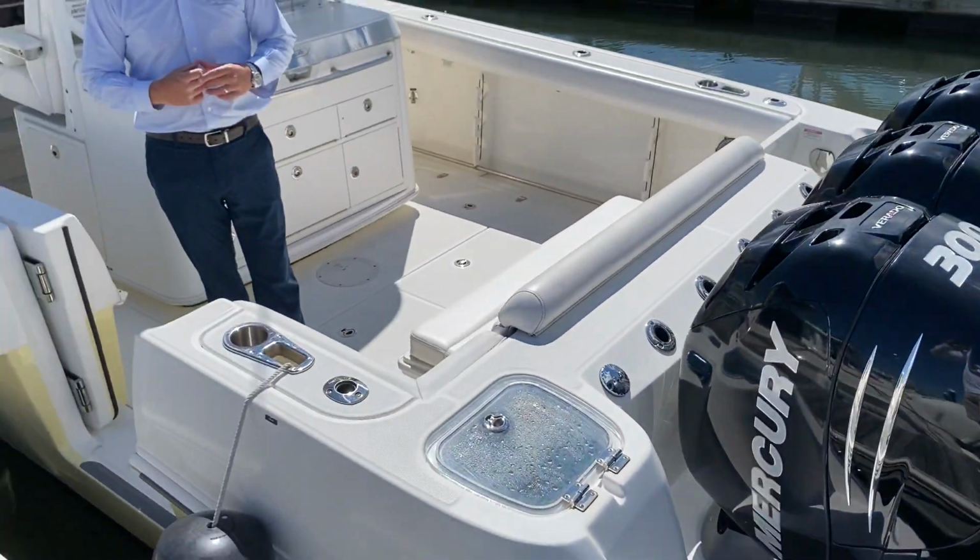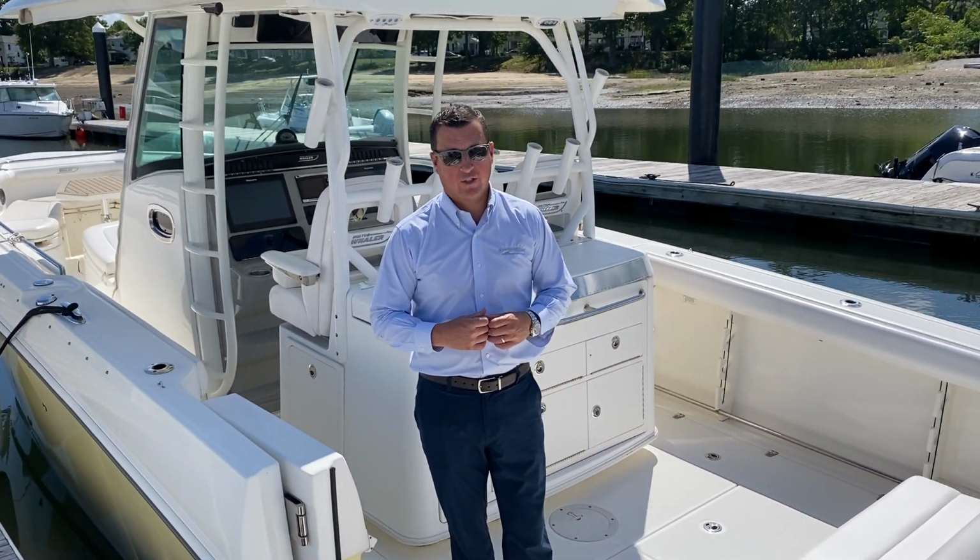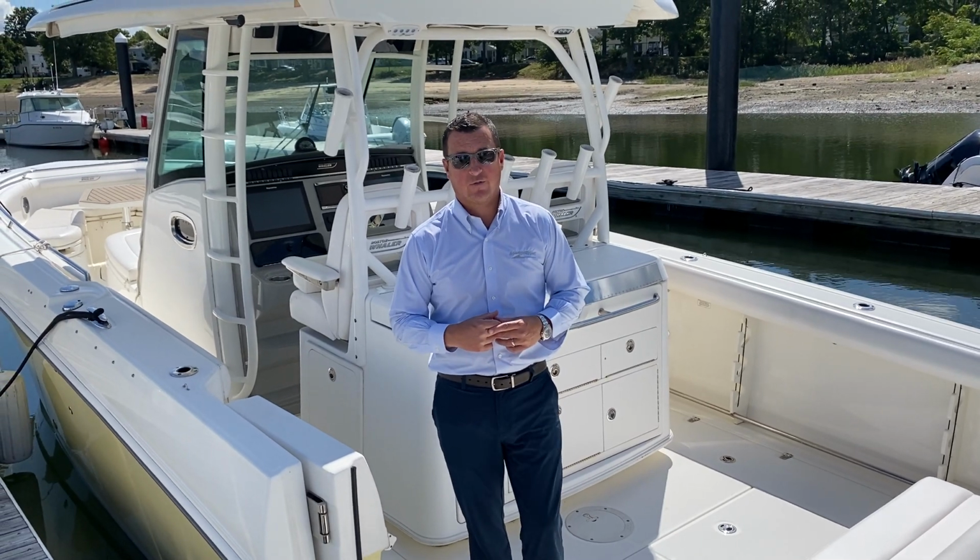This is one of the best-selling models from Boston Whaler. They still build this boat today for 2022. It's been in production since its first year, which was this boat, 2014.